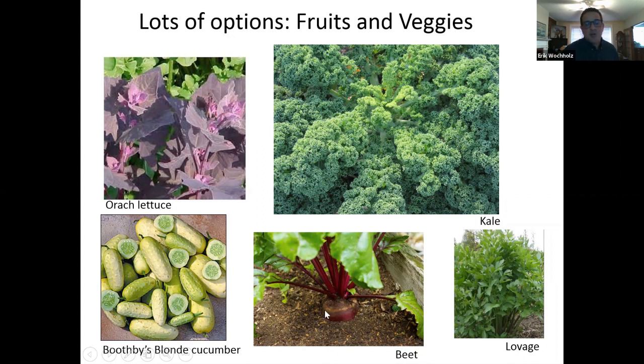Beets are great, and you can do succession planting with beet. Of course, we're often after that nice, delicious root, but you can also eat the foliage. So do consider plants that you can eat the different parts. The shoot is edible, the leaves are edible, the root is edible, and you can plant that several times in one season to get at least 3 to 5 different crops. And last but not least, the Boothby's Blonde cucumber. Unlike a lot of the cucumbers we're familiar with, we harvest it yellow, and it's just amazing. Really, really quick to grow compared to other varieties. And if it does go pretty tough on you, you just haven't caught it, you can roast it like a zucchini. It's just really, really good.